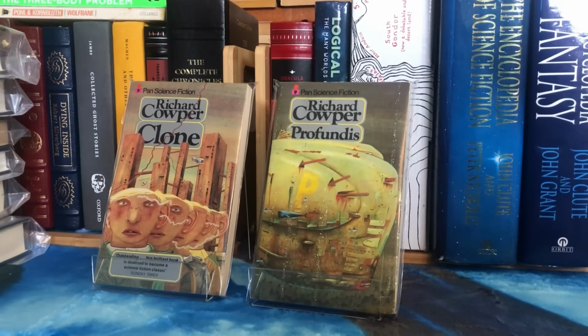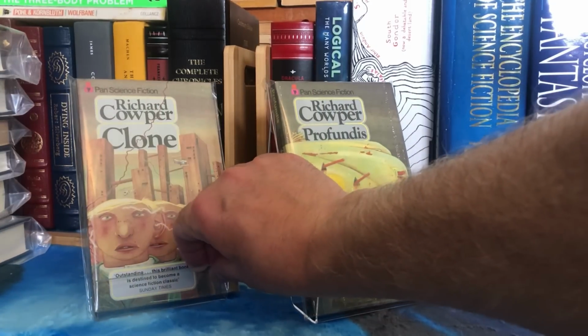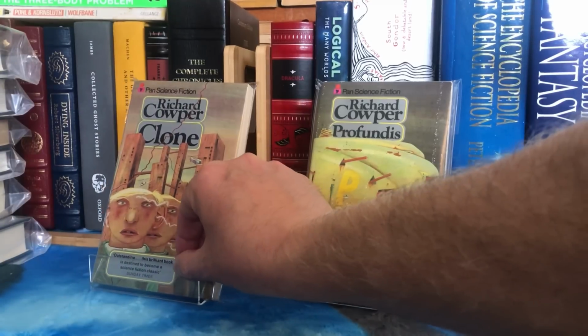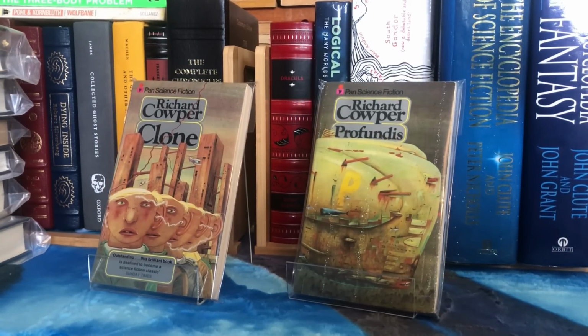Again, falling into the 'I couldn't leave it behind' category, these two beautiful Pan lozenges of two of Richard Cowper's books. I say Cowper, it was Cooper, but we say Cowper so that you remember the spelling when you're searching for them online. Clone and Profundis, two of his funniest and most successful books. Absolutely stunning cover art there, I think you'd agree. It's Ian Pollock, I think, is the artist. Great stuff. He used to do lots of work for all sorts of publishers back in those days. I've had several copies, and I think these should be upgrades. I've had really horrible copies for a long time. I think I upgraded at least one of them. So again, I'll be deduping and passing them on.